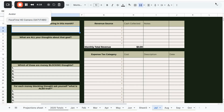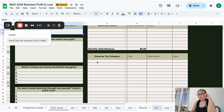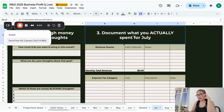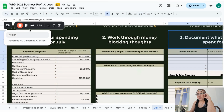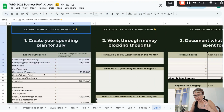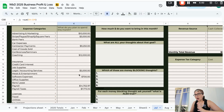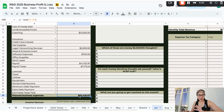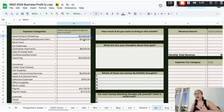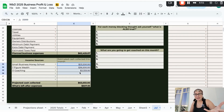So the next thing I'm going to do is come over to my profit and loss sheet that I have created, that I use myself and that I give to all of my clients. What I'm going to do is start entering in all of my expenses for the month of July. As you can see, there are kind of 3 areas for this spreadsheet. There's the create your spending plan for July. This is where I see what the business is planning on spending. So you can see I was planning on spending $62,400, with $10,000 for ads, $3,000 for Stripe fees, et cetera, right? And then what is the business planning on making?